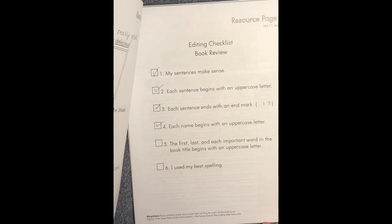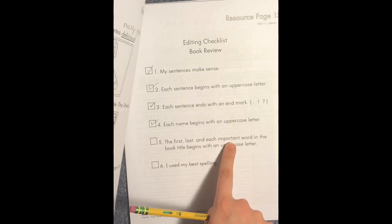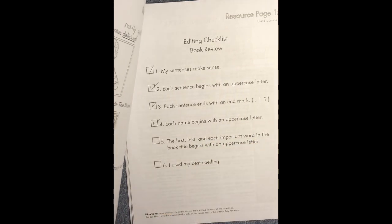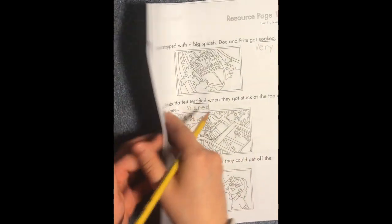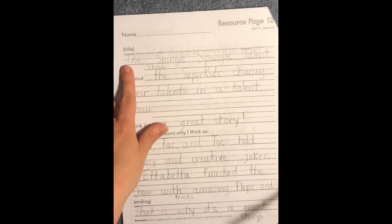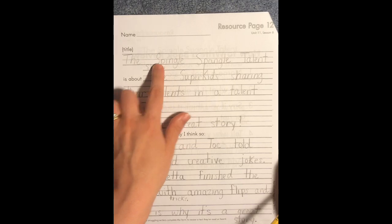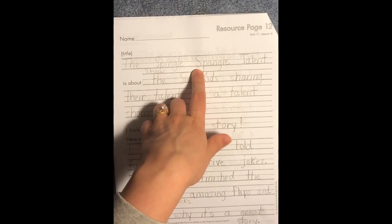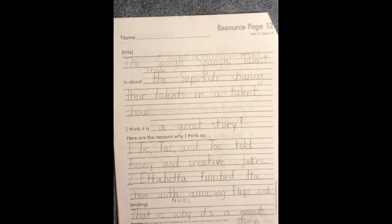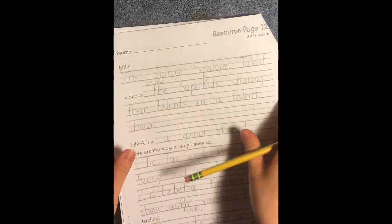Next on the list says, the first, last, and each important word in the book title begins with an uppercase letter. Yes, when we write the title of a book, we need to have an uppercase letter for pretty much every word. The, uppercase T, Spingle, uppercase S, Spangle, uppercase S, Talent, uppercase T, Show. Uppercase S. We can check that off our list.